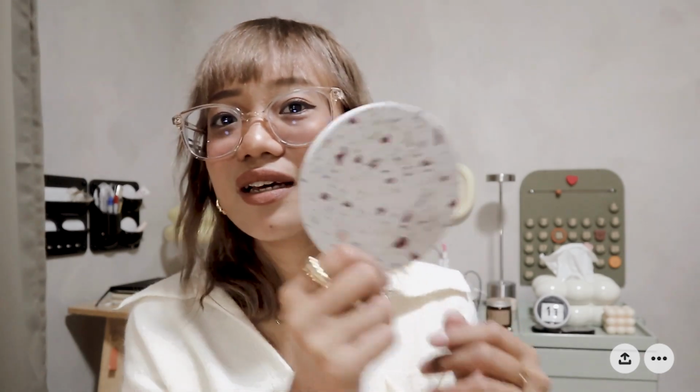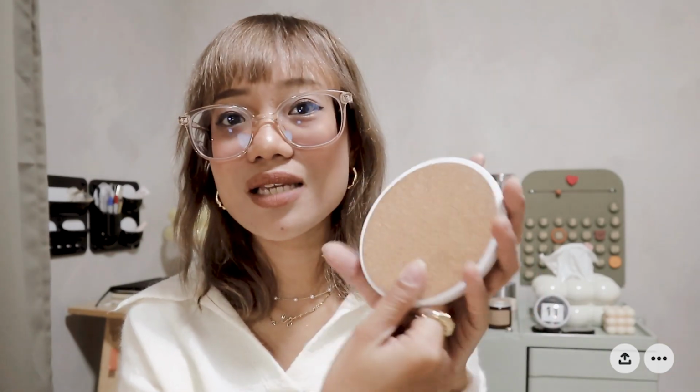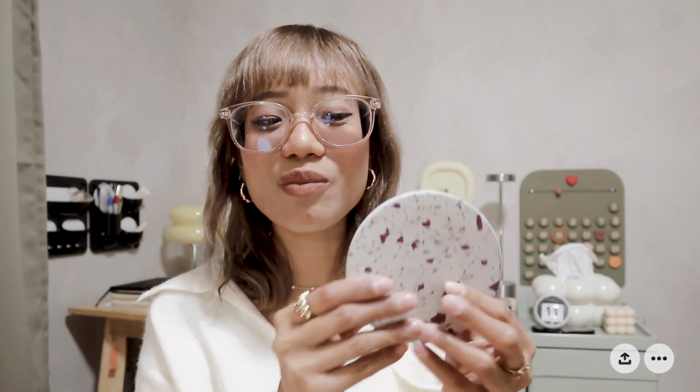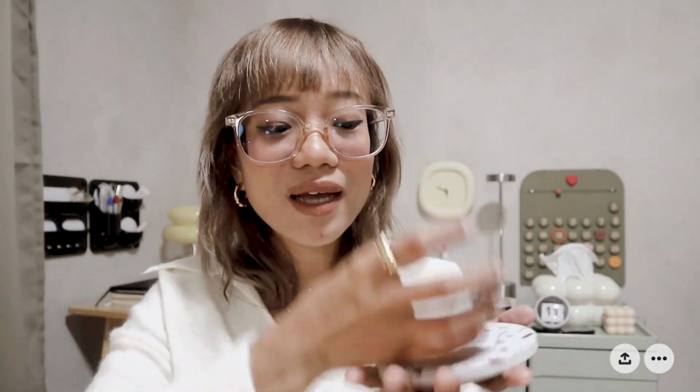Pero this has other designs. Meron din siyang plain and I got this one, yung parang terrazzo type. So, this is ceramic and sa likod niya kasi ito yung cork. So, whenever I'm drinking cold drinks, di ba, ang dami niyang mag-moist ng water. Pero ito kasi, ito yung type of coaster na sinisip-sip niya talaga yung tubig. So, kapag kakuha mo ng baso mo, hindi tumutulo yung tubig sa ilalim. Walang tumutulo sa damit mo.